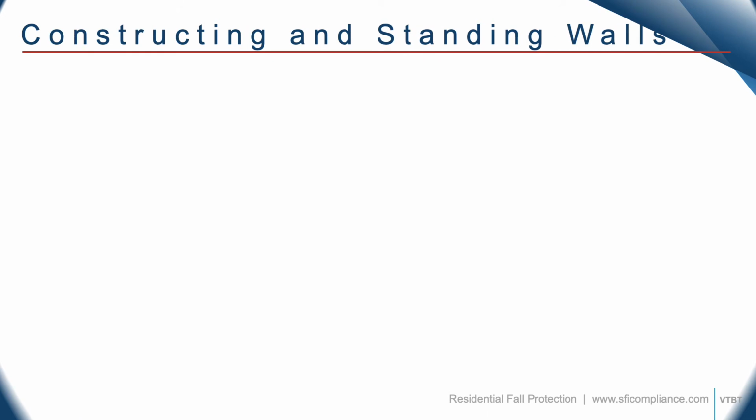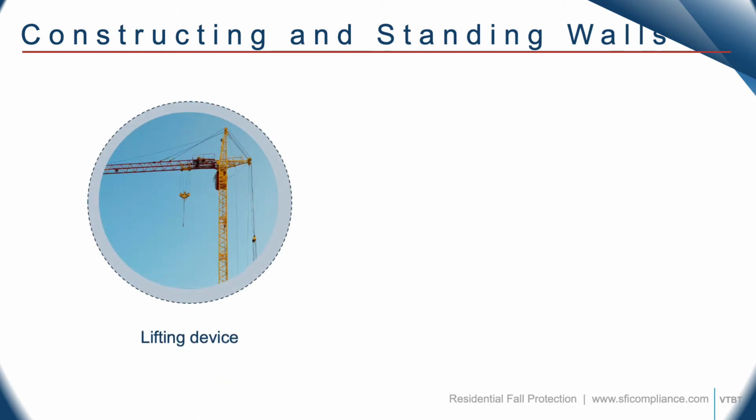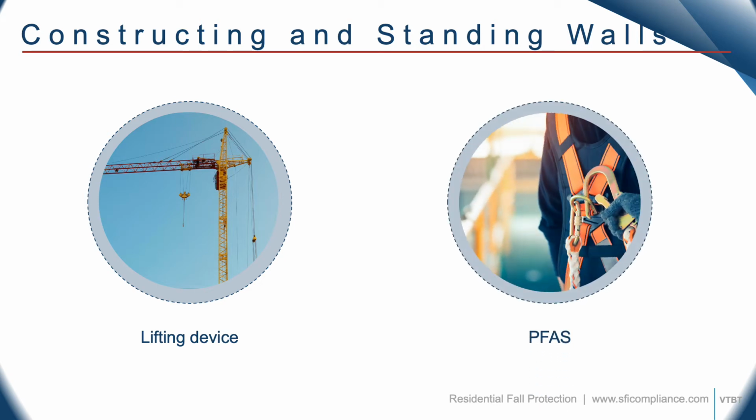Constructing and standing walls present some unique challenges. These walls can be erected by using a lifting device such as a crane or forklift. Jacks can also be used to raise these walls. These practices greatly reduce the likelihood that a worker will be exposed to a fall during this stage of construction. When workers are exposed, using PFAS is a common fall protection system. But remember, all workers must be trained in how to properly inspect and use the fall protection equipment.